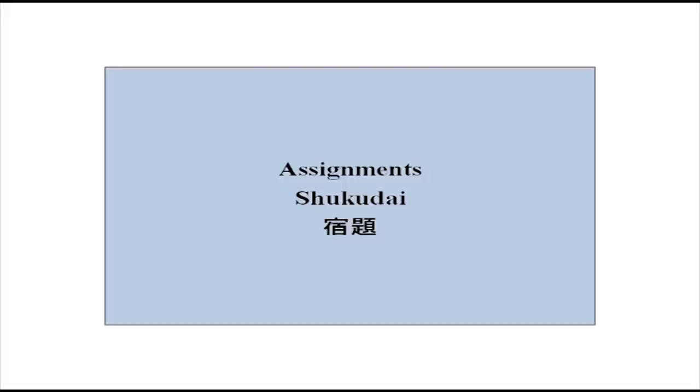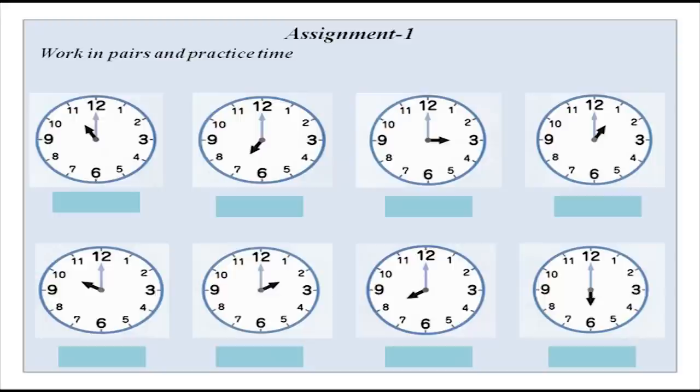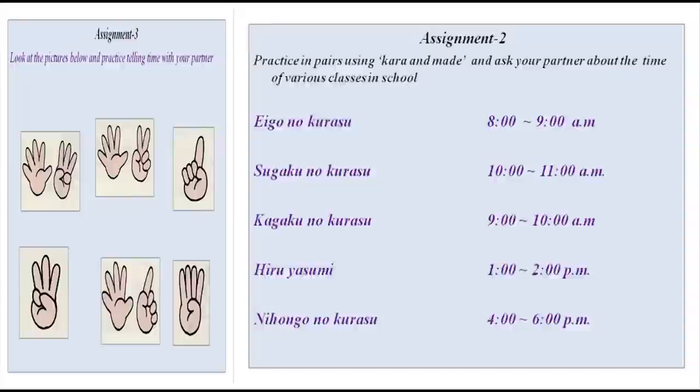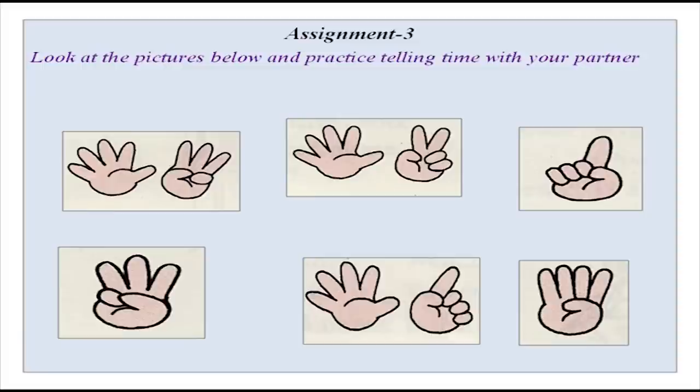Now it is your time to be working. Work in pairs and practice time over here. You can see on the watch, it is very clearly given. So, I want you to practice with your partner at home and tell time over here. Then we have practice in pairs using kara and made, and ask your partner about the time of various classes in school. So, you can ask what the schedule is for that day. And then of course, you have these very sweet looking hands over here and they are telling time. You can count the fingers, and also you can tell time from here. Just count the fingers and add ji after that and you will get time. So, practice with your partner.